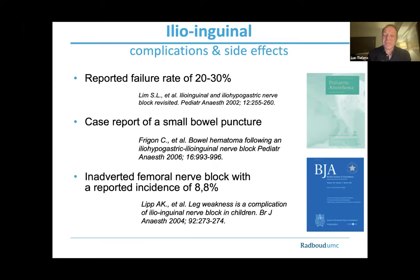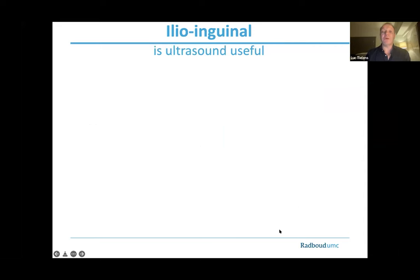And there is an inadvertent femoral block in 8.8%. So you need to explain to the parents that sometimes the kid cannot walk directly because one of his legs will not move that well. So he can fall on the ground. They need to guide him if he goes to the toilet, and he can't step out of the bed just like that. So these are some complications. Are they severe enough to not do this block? Well, let's see what happens.